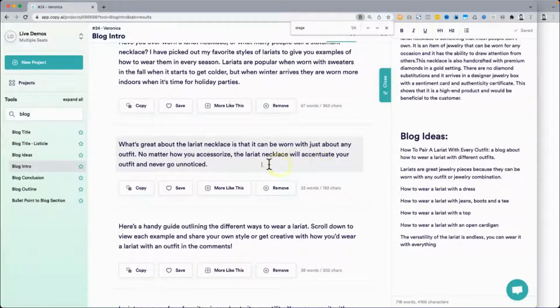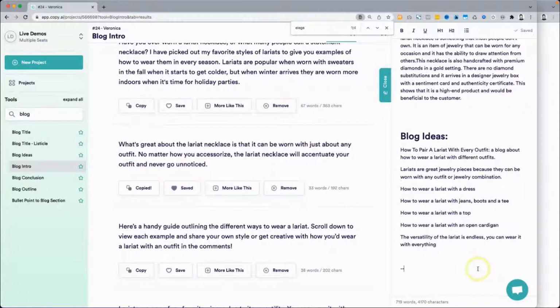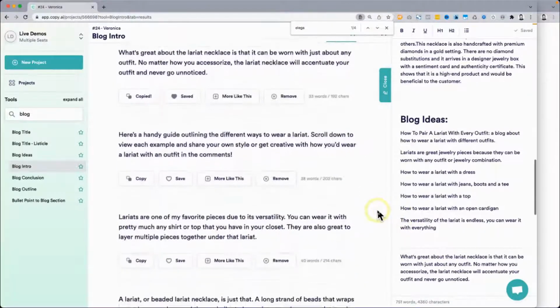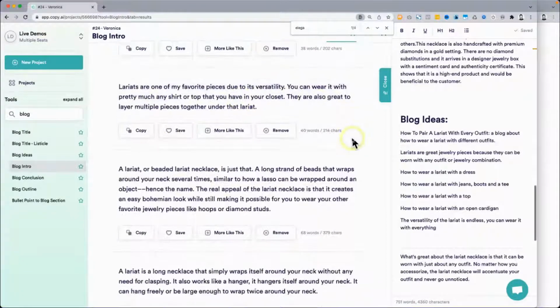Will accentuate your outfit and never go unnoticed. Those are good lines right there. So these are just talking points. You could call it blog or talking points, marketing angles. Just really makes you start to sound like an expert. Like I could start sounding like an expert on this topic. Here's a handy guide. This is great content to share. Like now, if you're thinking of what to post, what if you started to share a handy guide outlining the different ways to wear a Lariat? That's more interesting than buy now. Yes. Favorite pieces.